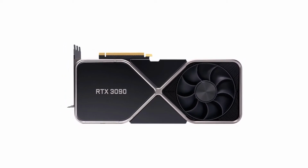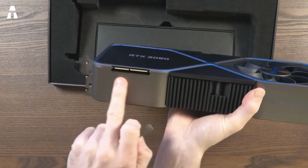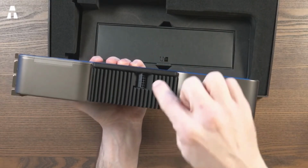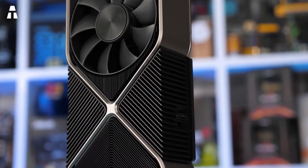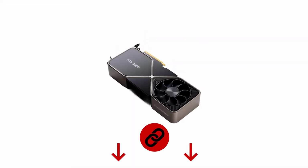What gives the top series card its real relevance is its huge frame buffer. At 24 gigabytes, it really propels itself into the top of the list of high-performance graphics cards. This means you can afford it for as little as £4,450.